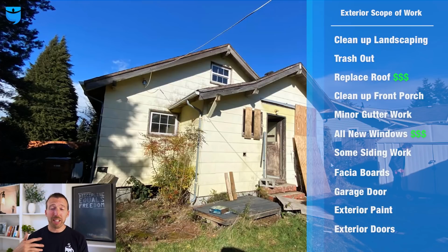Now, if you added siding to it and all that great stuff, if we had to remove all the siding, now we're really approaching the danger zone for the rehab budget, but we're not there yet. The rest of this exterior project is normal stuff. We're going to have to do landscaping. We're going to have to pressure wash stuff. We're going to have to do some porch work. No big deal. Minor repairs. Do some exterior window wrap trim. Do minor siding repairs. Fix the garage doors, exterior doors. All normal stuff that we would do on a project anyways, but we have to account for those things, but they're not big ticket costs.